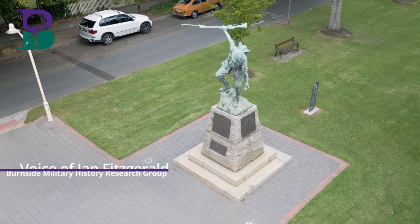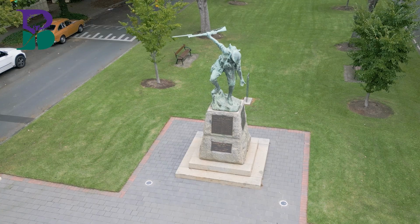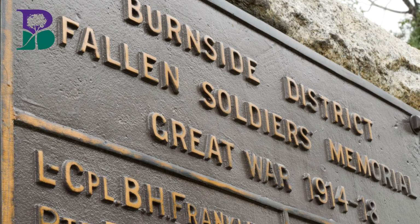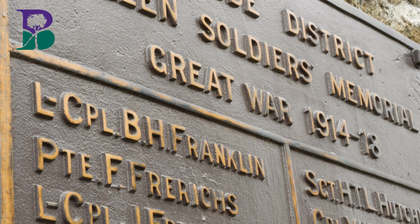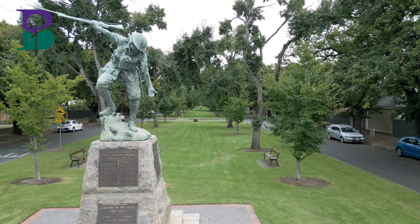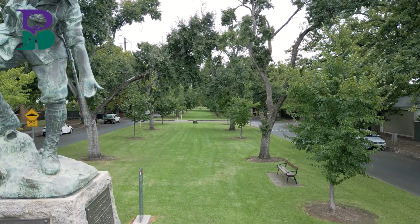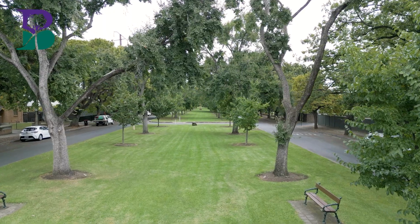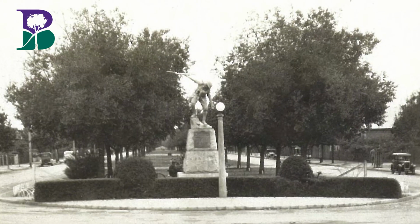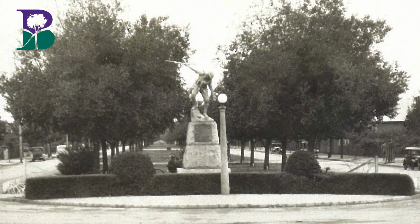The First World War had some very significant losses of local soldiers. Initially, they identified 87 fallen soldiers, and they were remembered in some trees that were planted in Alexandra Avenue and Prescott Terrace. The initial trees were placed on the 19th of July 1919 by the families themselves.